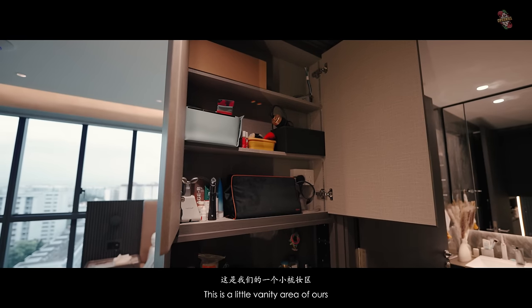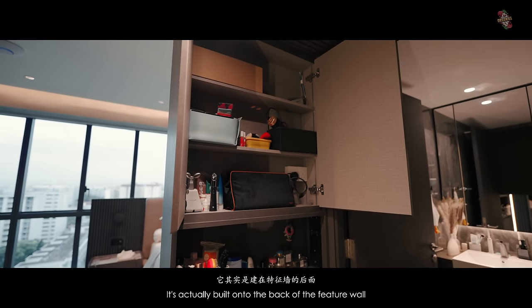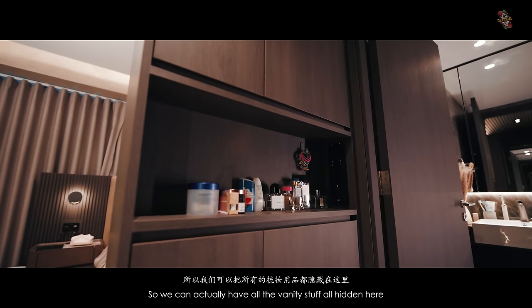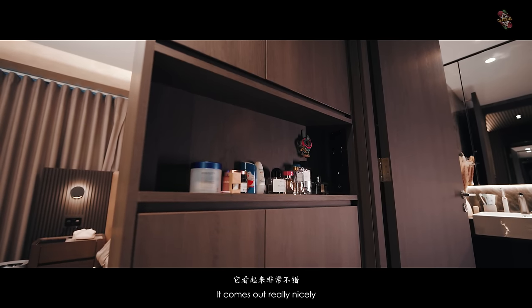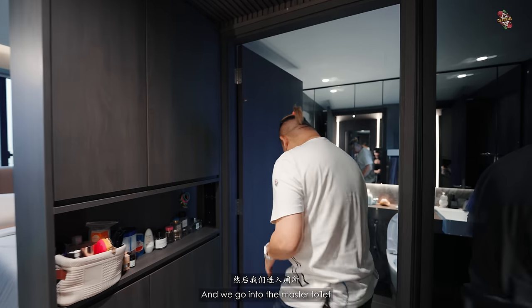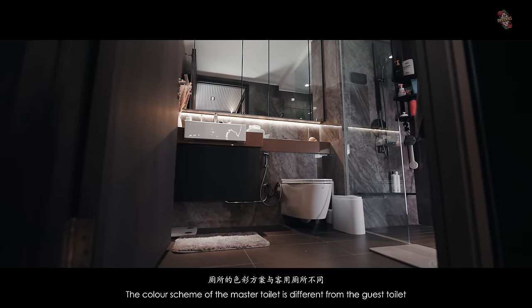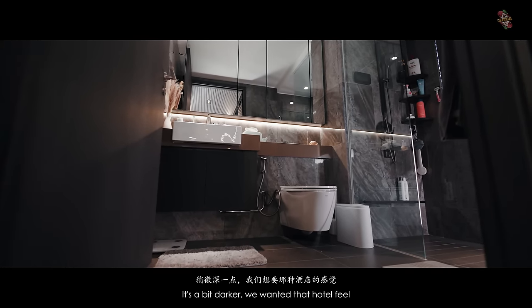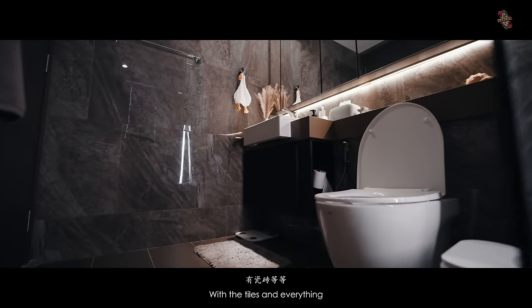This is a little vanity area of ours. It's actually built onto the back of the feature wall, so we can have our little vanity stuff all hidden here. So it comes out really nicely. And we go into the master toilet. So as you can see, the color scheme of the master toilet is different from the guest toilet. It's a bit darker. We wanted that hotel feel with the tiles and everything.